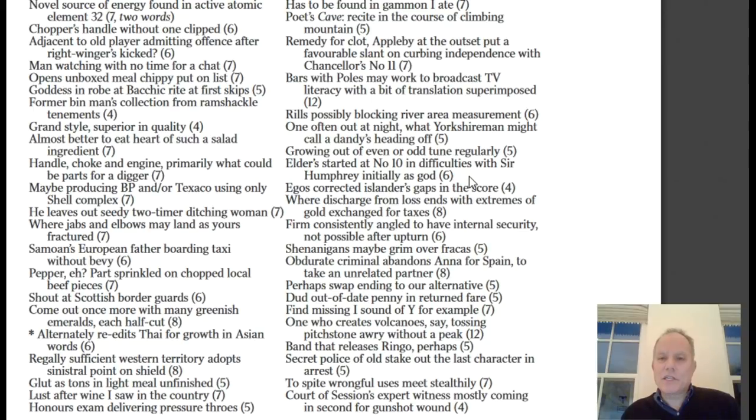Now, the way to actually get going on solving the grid here is to have a go at the long ones. And I think this one here, bars with poles may work to broadcast TV literacy with a bit of translation superimposed. Broadcast is quite a key word here because that's often used as an anagram indicator. If you broadcast seed, you spread it around. So if you spread the letters of TV literacy around here, and you also use T, which is a bit of translation, the very first bit, I think that's enough letters to give you attractively.